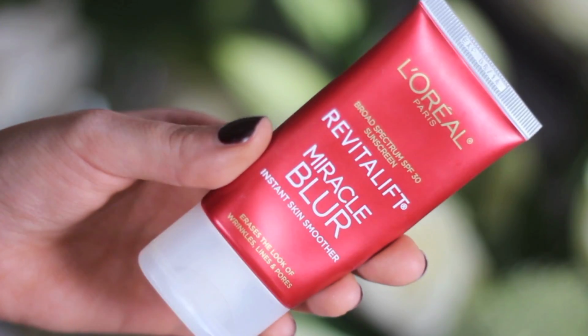Mine that I'm going to talk about is L'Oreal Revitalift Miracle Blur, which is slightly annoying for those of you in the UK because I don't think you can get it yet. Is that right? You can get it, but it's the Garnier version. There's a Garnier Miracle Blur. This is amazing. It's like a little miracle in a pot. It's basically a primer. Claims to erase the look of wrinkles, lines and pores. I don't think it entirely gets rid of pores and wrinkles.